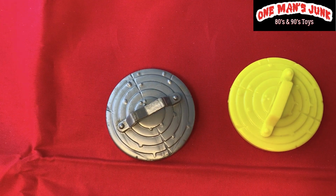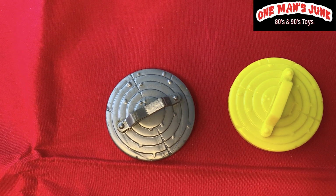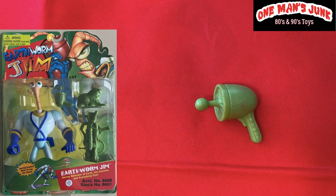So I was unsure. I was like, what is this neon yellow variant of this accessory? Well, I'm happy to say I figured it out. This is also from the Ninja Turtles movie figures, but this is from the second wave. So that was the wave that was re-released in the mid-90s with different packaging of the same figure. So it's a line that I really like just because I love the video game. And this, of course, was packaged with Playmates Earthworm Jim.